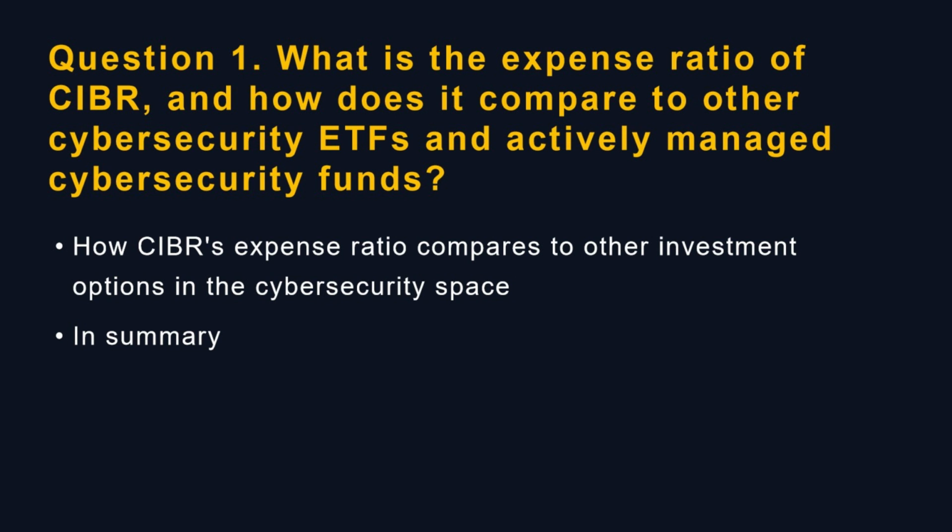Here's how CIBR's expense ratio compares to other investment options in the cybersecurity space. Other cybersecurity ETFs. Expense ratios for other cybersecurity ETFs can vary. Some popular examples include lower expense ratio ETFs like the Global X Cybersecurity ETF, BUG, which has an expense ratio around 0.47%, ETFs database. Similar expense ratio. Some competitors like the SPDR S&P Cybersecurity ETF, SPDR, might have expense ratios close to 0.59%.